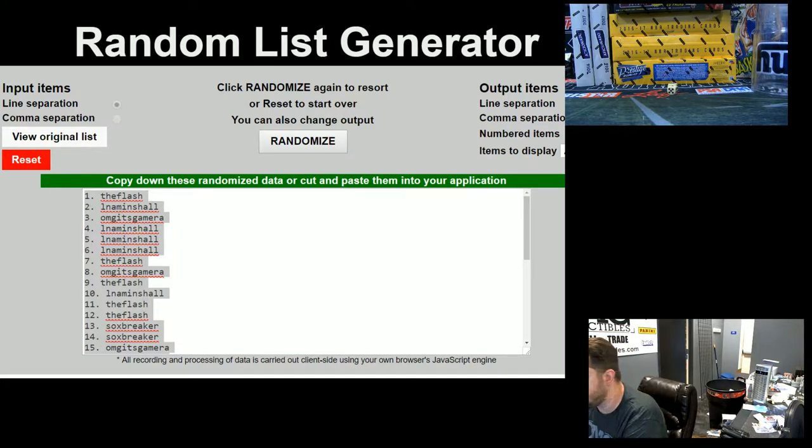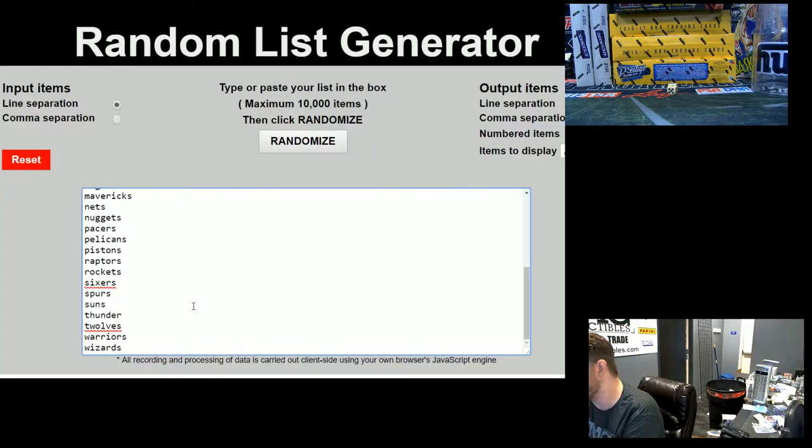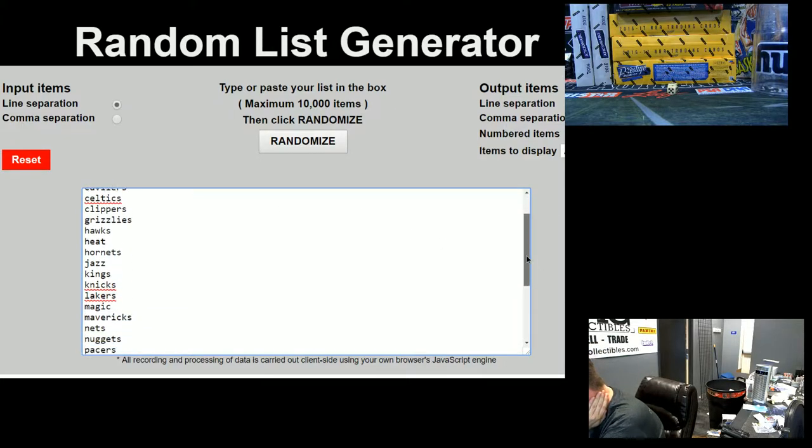Alright, guys, good luck on your teams. All teams are in, guys. All teams do have hits in this product. So if you get a team like the Hornets or the Heat, I will throw in a couple extra packs of some stuff Panini gave us. Right, good luck, guys. Wizards on the bottom. Blazers on the top.